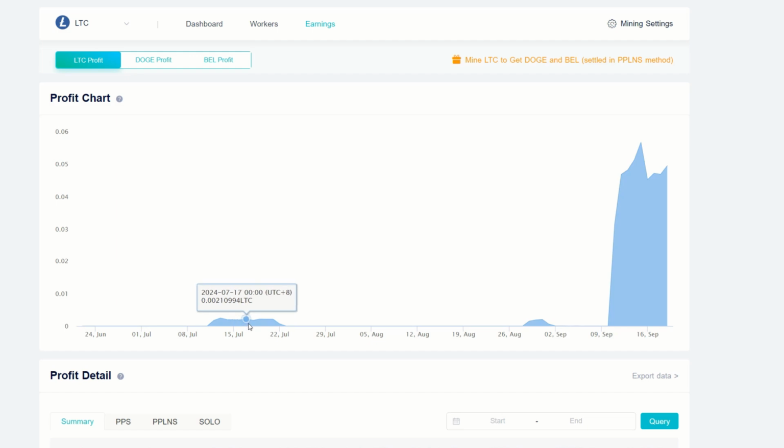0.0019, 0.002, not very much is what you're getting with those little mini miners. But coming in with these L9s here, we can see in Litecoin 0.04, instead of 0.001 or something, 0.04. We got 0.048, we got 0.51, and 0.567, and 0.451. So absolutely insane there.